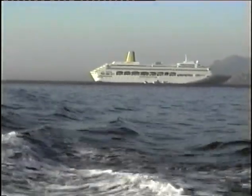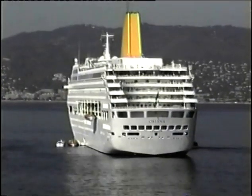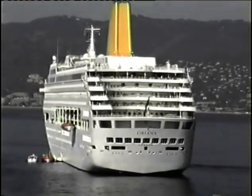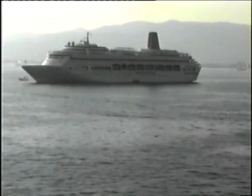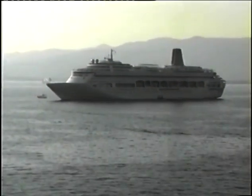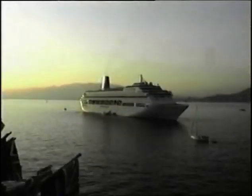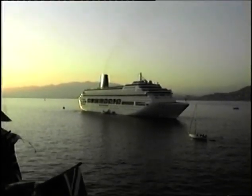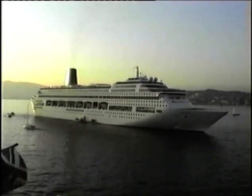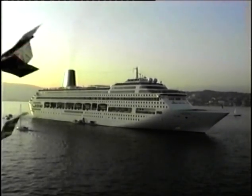We join her again in Nice. She was anchored here awaiting the transfer of the Golden Cockerel from the Canberra, which was on its last voyage. On this occasion there was a great deal of patriotic singing and flag waving.